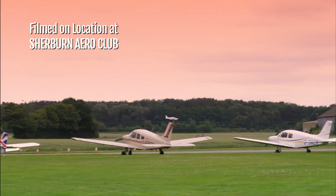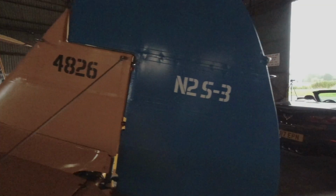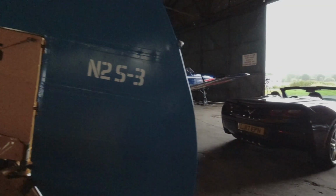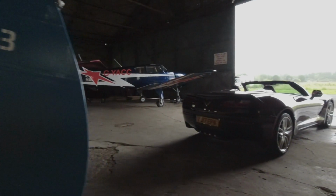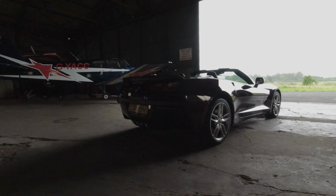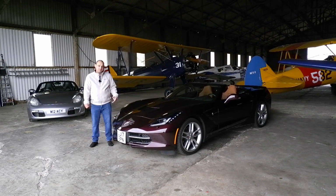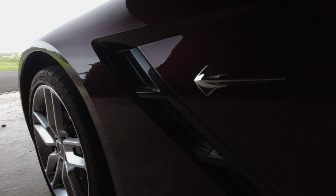Welcome to Sherburn Aero Club. Feature of today's video is the 7th generation Chevrolet Corvette. This is the Corvette Stingray, the base model, and it's a return to the Stingray name that we first saw back in the 1960s version, the C2 generation. The C3 model that followed did briefly have some models that were also badged Stingray, but other than that we've not seen the Stingray name for quite a number of years.